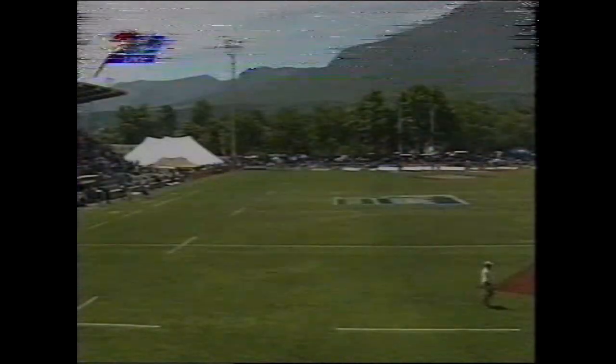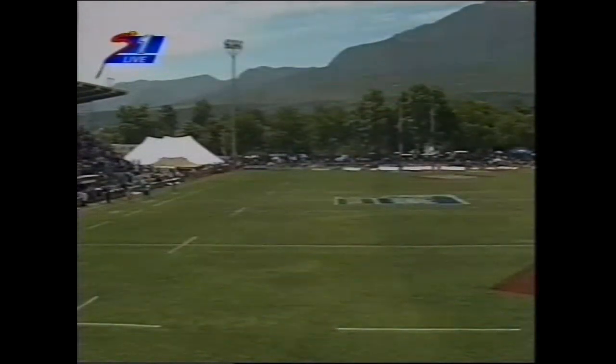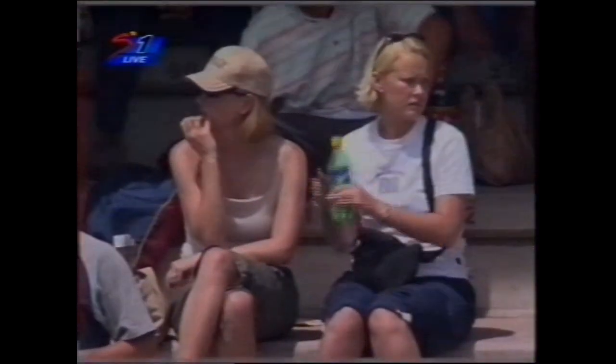The new boys on the block against Namibia, who've returned to the fray after their last outings. All this squad was in the Rugby World Cup in Australia. Here is Zambia. Well, we know who to look out for here. Alex Mulenga, absolute star player here, with the pace of Kaminsa and Kapoma and Busange.